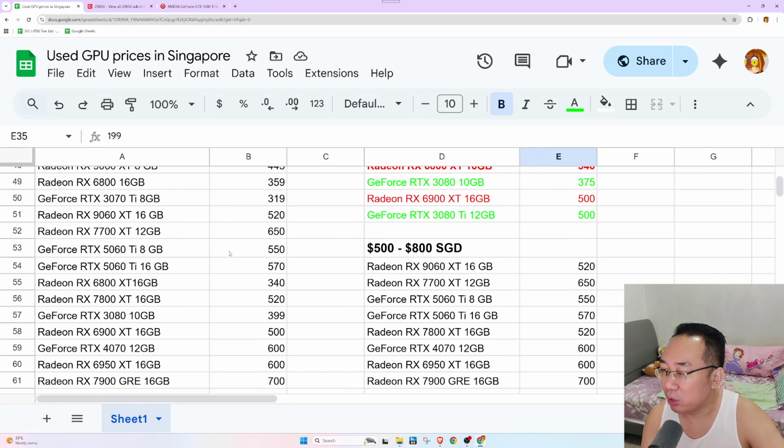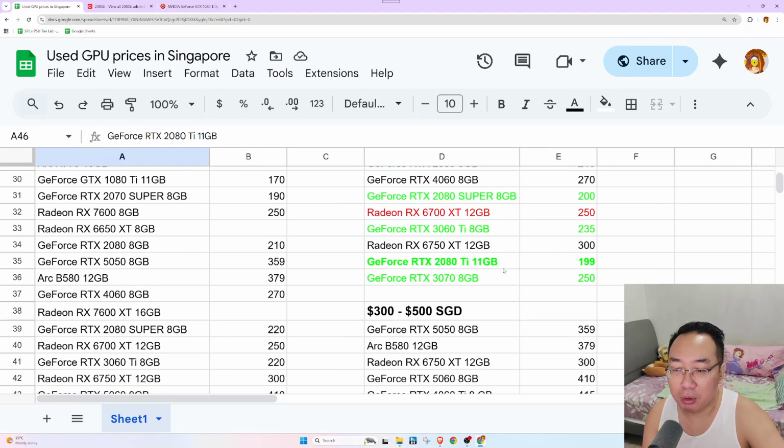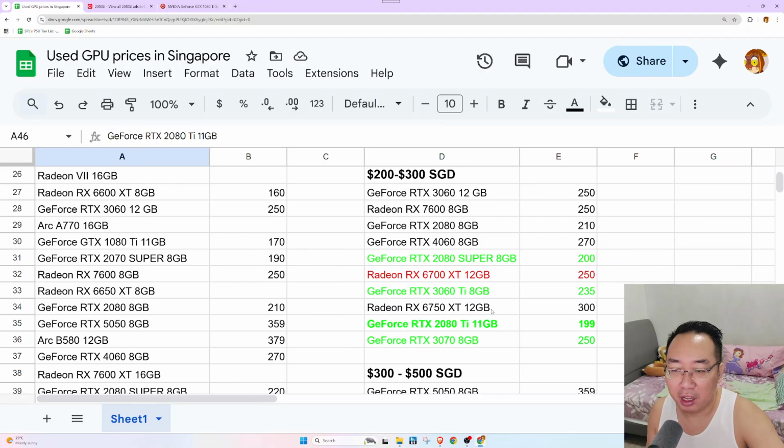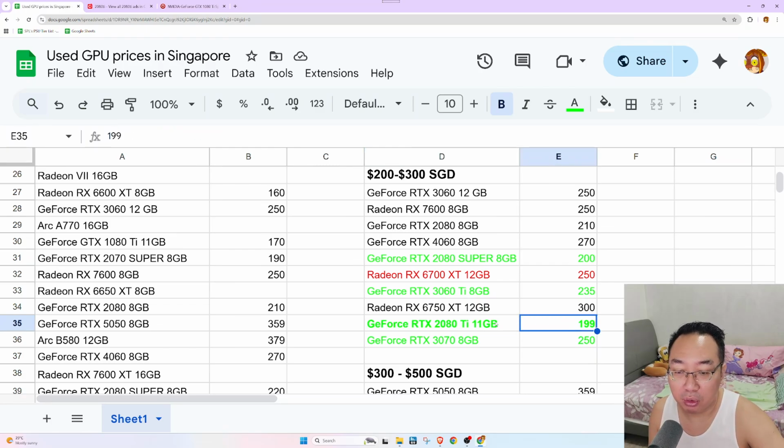Because how does a 2080 Ti perform? It performs similarly to a 4060 Ti 16GB, and it performs similarly to a 3070. It has actually more VRAM than a 3070, of course, but these two GPUs are in the same price and the same performance range, and they definitely will perform better than a 3060, better than a 3060 Ti, and definitely outperform a 2080 Super. So if you can get this last 2080 Ti that is on Carousell for 199, I would say it's a really good deal for 200 Singapore dollars.